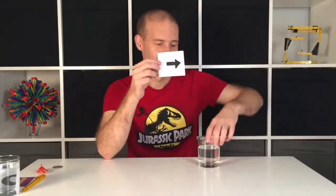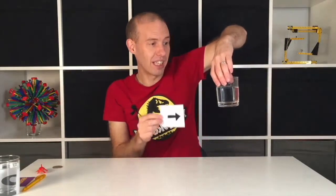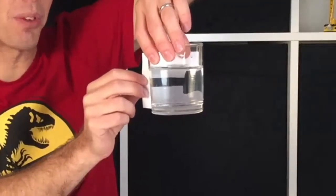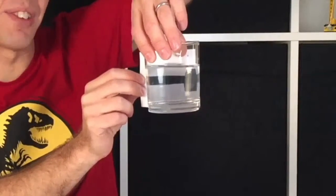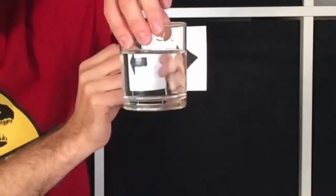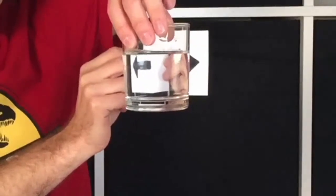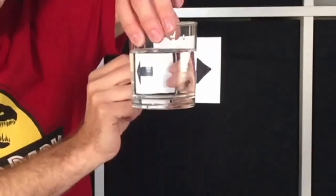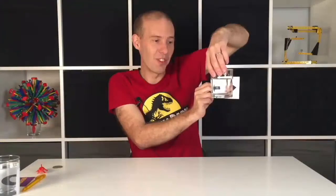There's another fun thing we can do with glasses and water. I've printed this arrow here, and if I was just to place the arrow behind here, not much would happen. It gets bent a little bit by the water, by that water lens. But if I put the arrow a bit further back, the arrow should swap direction. So we have it one way. When you look through the glass, it's a different direction.